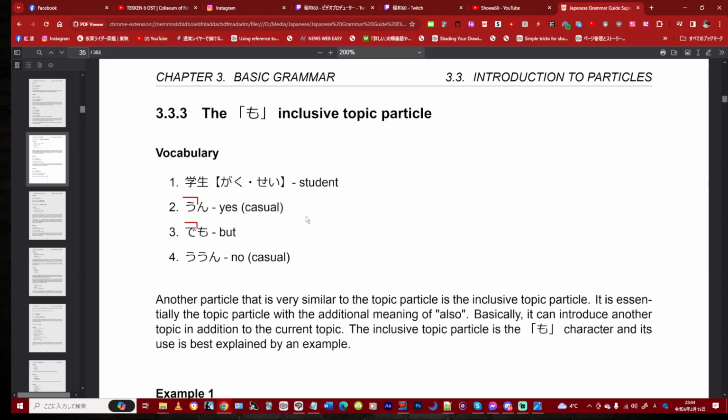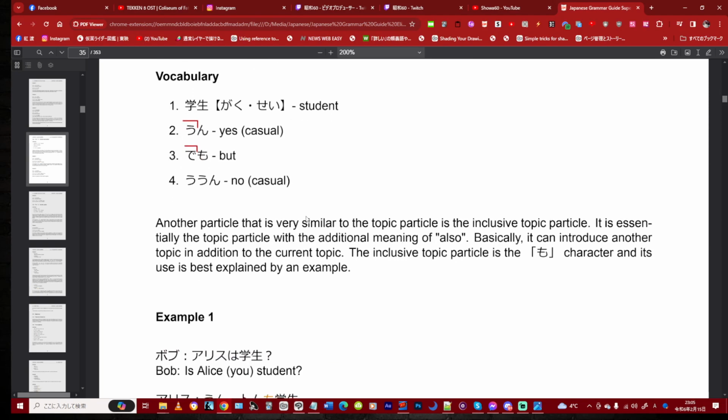You'll be hearing these in later examples. So pay close attention as much as you can. VOD watchers can pause at any given time or backtrack if you have any concerns. Another particle that is very similar to the topic particle is the inclusive topic particle. It is essentially the topic particle with the additional meaning of also. Basically, it can introduce another topic in addition to the current topic. The inclusive topic particle is the mo character, and its use is best explained by an example.